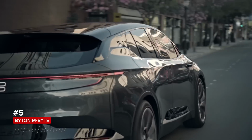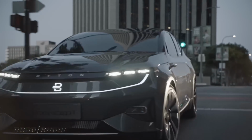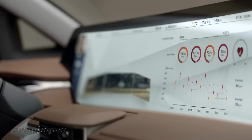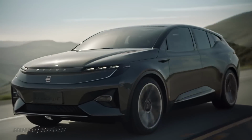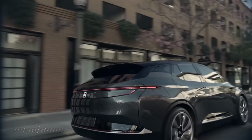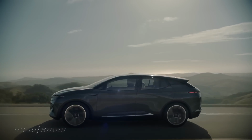The swanky-looking M-BYTE from BYTON should be here in 2021, and you guys, it's actually kind of affordable. The company says it should start right around $45,000. Now, the company's got a lot of press for its giant interior 48-inch screen, but it also has a 72 kilowatt-hour battery, which is good for about 224 miles of range. However, that is measured on the WLTP cycle, which is pretty liberal. Once we test it over here on the EPA, that range will go down just a little bit. An all-wheel drive version ups the battery to 95 kilowatt hours and 270 miles of range, but again, that is on that WLTP cycle.